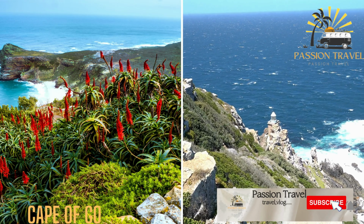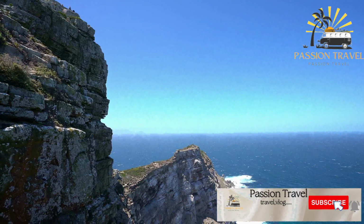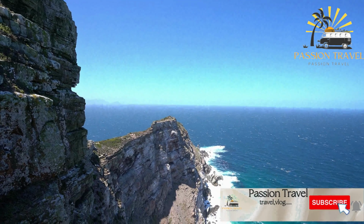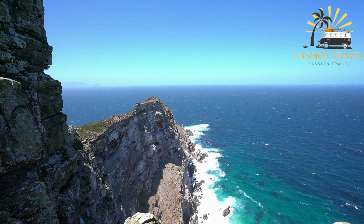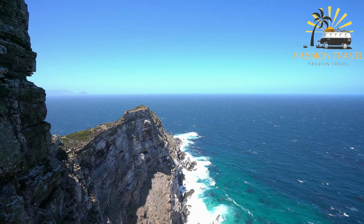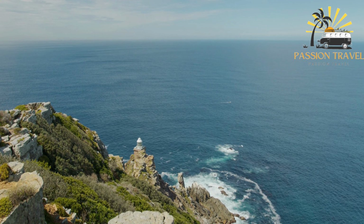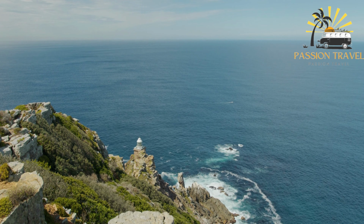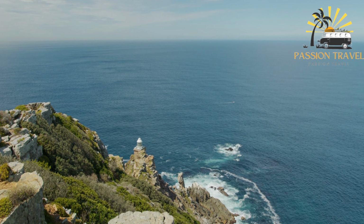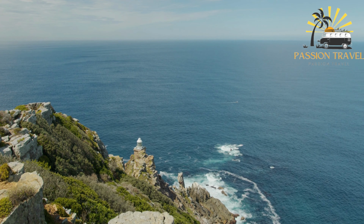Cape of Good Hope. The Cape of Good Hope is a rocky headland on the Atlantic coast of the Cape Peninsula region of South Africa. It is a significant landmark because it was once the point of departure for ships sailing to the east, including those attempting to reach the Indies and other Asian territories. It is often referred to as the Cape of Storms due to the treacherous winds and currents that have plagued ships making the journey around the Cape.